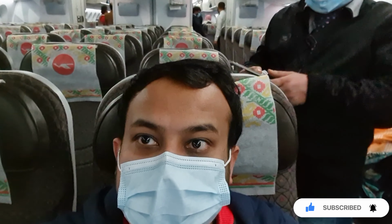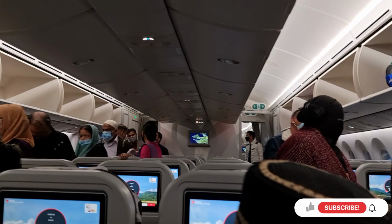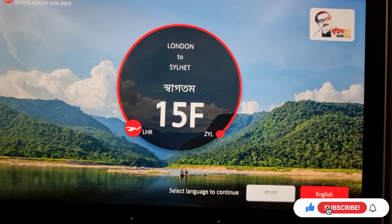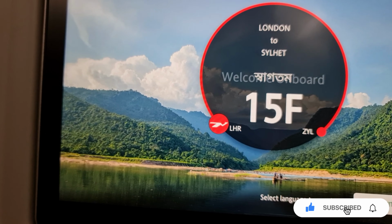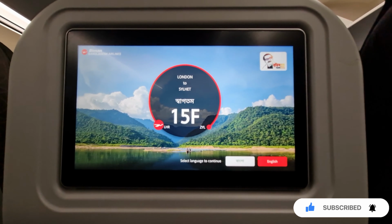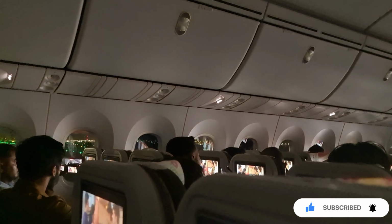I am inside the plane now and I have got my seat. The plane is starting its journey now.